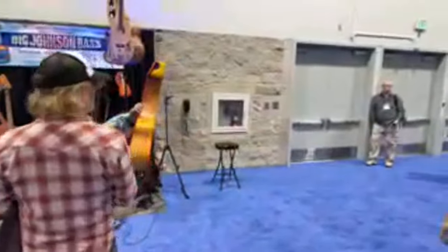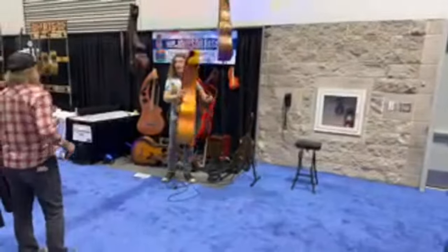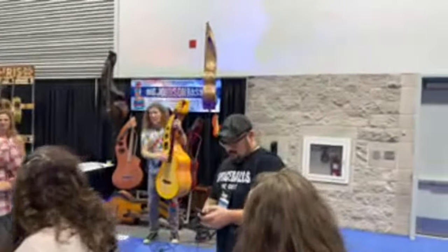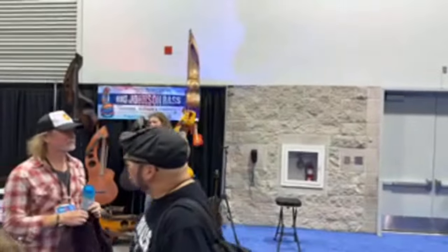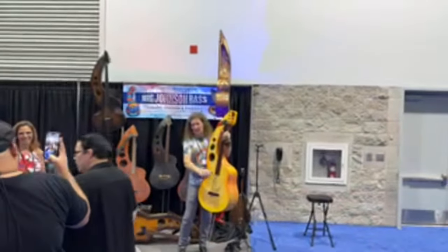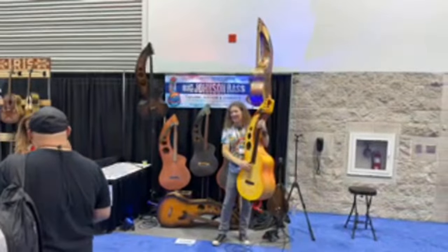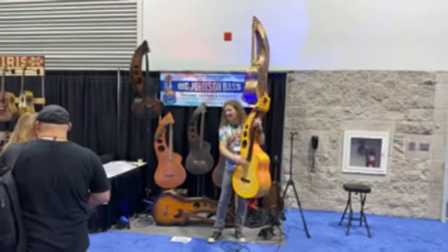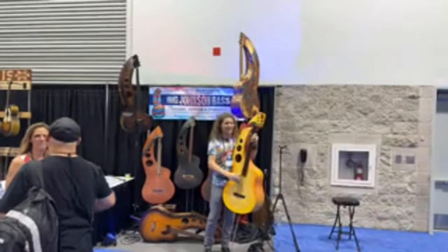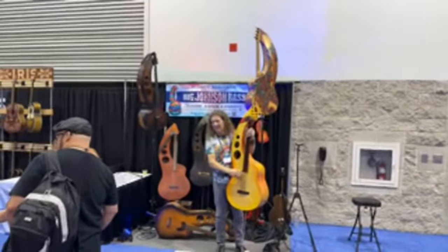This is the bigger version of the penis bass you guys liked so much last time. It's a Big Johnson bass, which is a hilarious name because it does look like a Big Johnson. I don't know if that was intentional. His name might be Johnson. But as you guys know, in the US, Johnson is slang for penis. So the circle is complete.